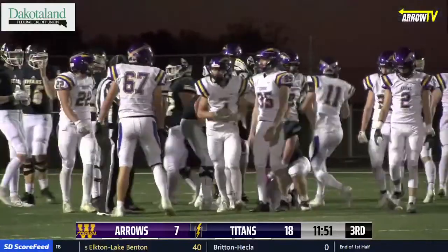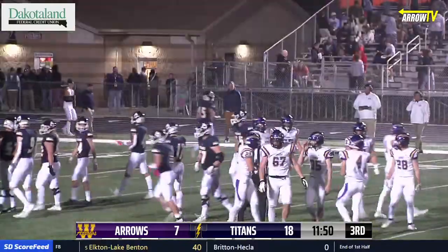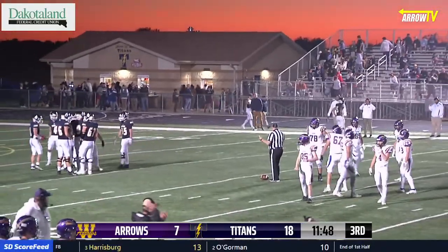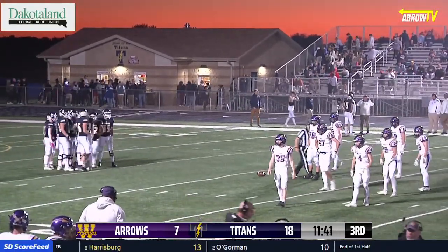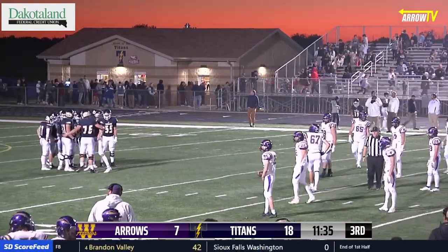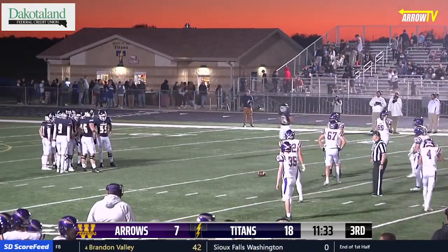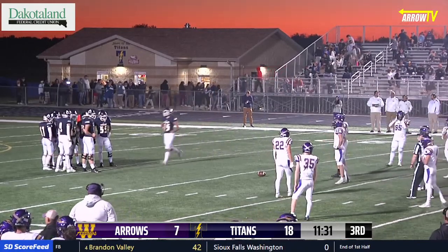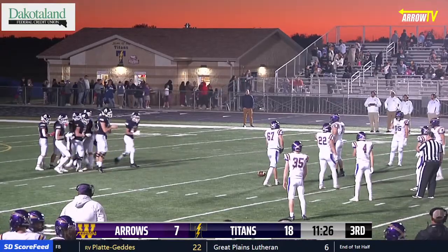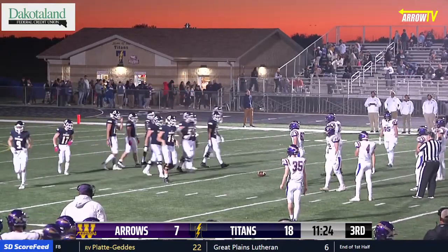We didn't really have a whole lot of time to reset stats. Let's talk about them real fast. Number 8 for T, DeYoung, he's got 9 carries for 96 yards roughly. As a team, they've got 23 carries, 158 yards, 3 touchdowns. The Arrows have got to do a better job of stuffing that run. Braden Roth with that last tackle for the Arrows.